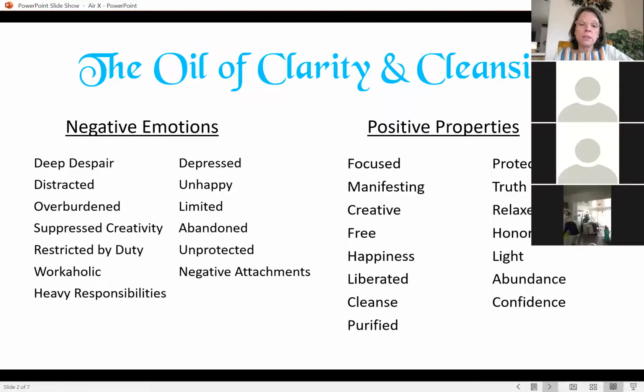Some of the negative emotions that it will help address are deep despair, distracted, overburdened, suppressed creativity, restricted by duty, workaholic, unhappy, depressed, heavy responsibilities, limited, abandoned, unprotected, negative attachments. Don't those words just weigh you down? But I bet that we have all felt at least two or three of those, if not more.